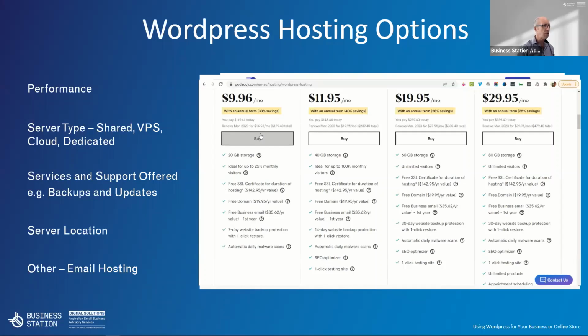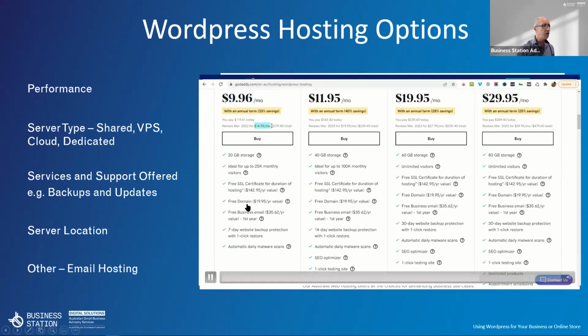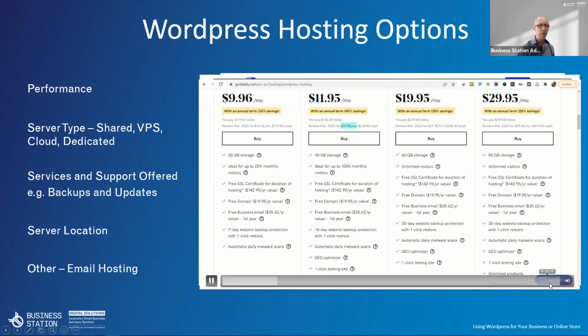So pretty much one thing to keep in mind, I'll just make you aware of this. I'm just going to pause here. They do provide SSL domain, which you may or may not have already, but they also provide a business email. So it is something to keep in mind. If you need email, are you going to get it as part of your hosting or your domain? Just something to think about, because it can be something that people overlook and don't consider until afterwards.